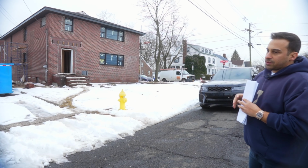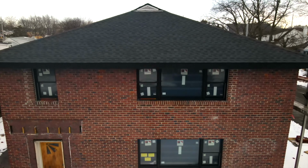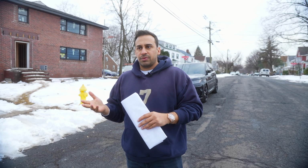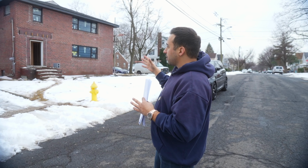First of all, getting the windows in was a nightmare. I had to do brick lintels underneath the Anderson windows, and I had to close off some of the bricks. So I had a lot of weather delays. I had a lot of masons not showing up on the job because of the weather, and also when the weather was nice, they didn't want to work. So it was very hard to get people in here to put the windows in. However, we finally got all the windows in.